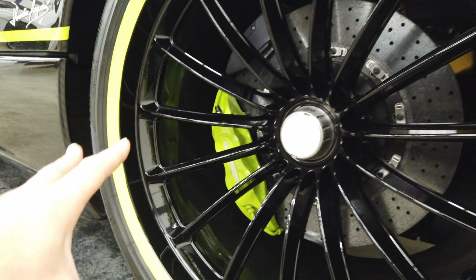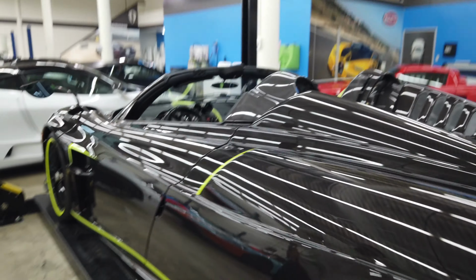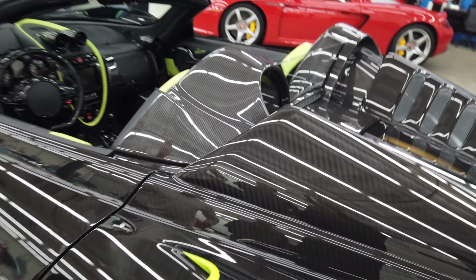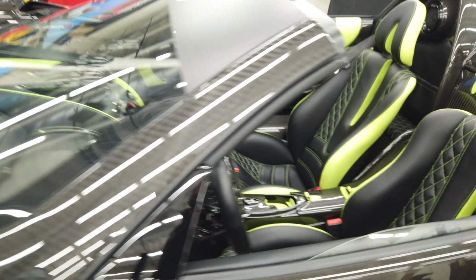Maybe. And look at, and hopefully you can see this, the attention to detail on the wheels where it says Roadster. This is almost like Porsche's acid green, right? I would almost say this is acid green. Yeah. It's got to be super bright. It's very close. And it's, of course, all exposed carbon. And then the interior has the same kind of green all throughout. Diamond stitching on the interior.